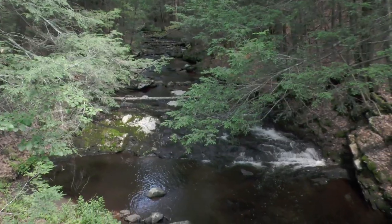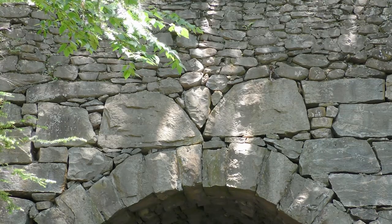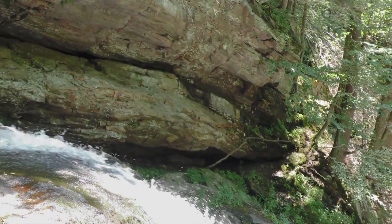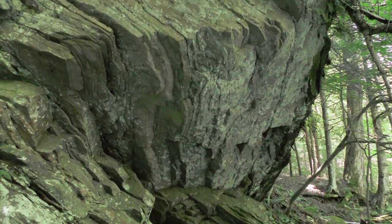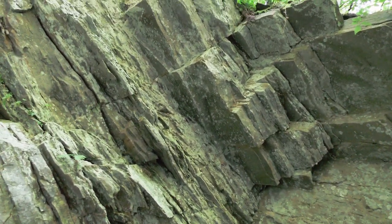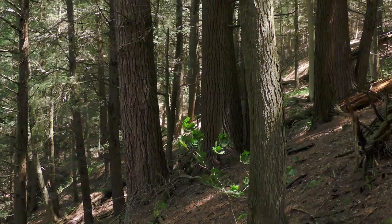The Whiting River flows under a beautifully made stone arch bridge just before plunging over the falls. The rock flanking the falls is dramatically tilted. One of the larger pine trees on the site stands on the hillside next to the falls, and there are a number of other impressive eastern white pines.